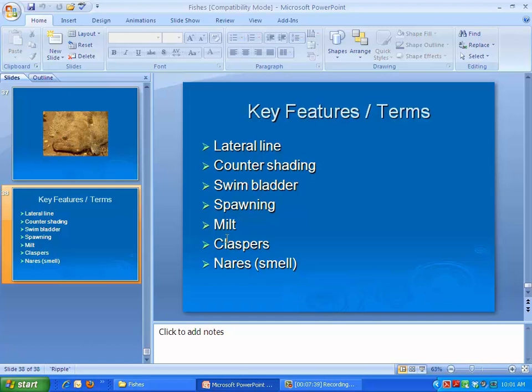We also know that fish tend to show counter shading. Counter shading is where they're darker at the top, lighter at the bottom. This is an advantage so that predators cannot see them. If a predator from on top of the fish looked down, the fish would blend in with the ground or gravel or sand around them. Likewise, if a fish is swimming and a predator is looking up at the sun, the fish's bottom will be lightly colored. Therefore, the fish will appear to blend in with the day sky.